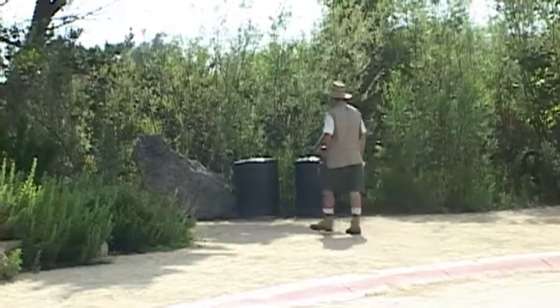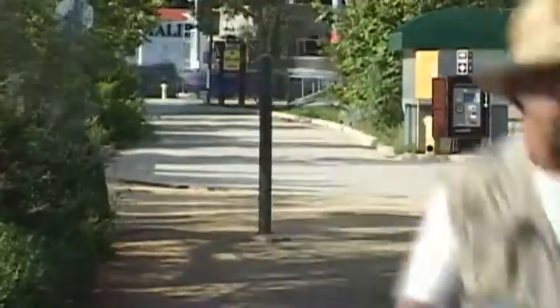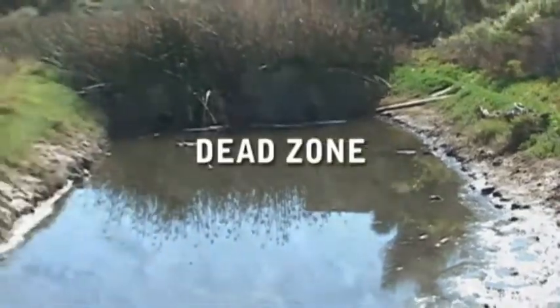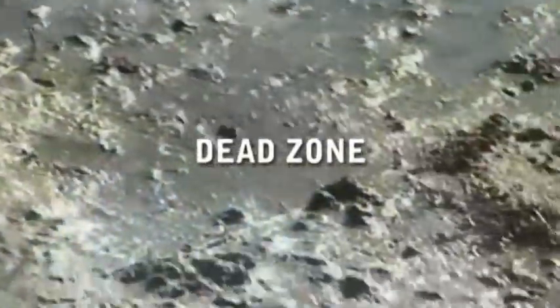Okay, let's go around the edge of the lagoon. Just beyond these bushes is what we call a dead pool. It's a place where the bottom substrate is devoid of oxygen and the aquatic ecology is pretty much dead.